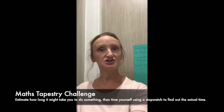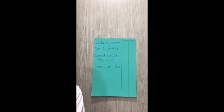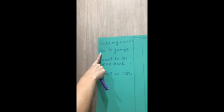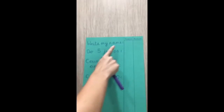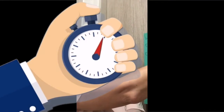So your next challenge is to see if you can guess how long it's going to take you to do some activities. Now I've made myself a little list of things I want to time myself doing. I want to see how long it takes me to write my name. I want to see how long it takes me to do 5 jumps, to count to 20 and back down to 1 again, and to see how long it takes me to count to 100. But I've put the word guess and actual. So guess, I'm going to see if I can guess how long it's going to take me. Will it take me 1 second, 2 seconds, 5 seconds, 10 seconds, an hour, 2 days? Who knows? Then I'm going to use my stopwatch to see how long it actually takes, so to see how long it really takes, okay?